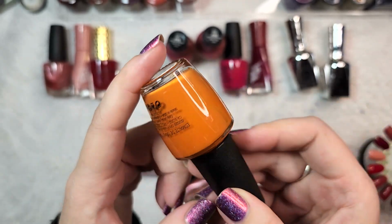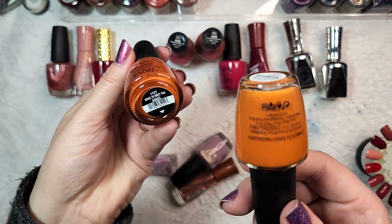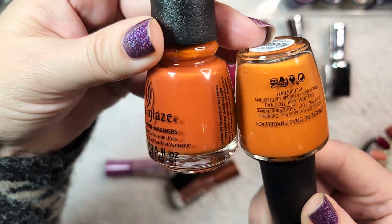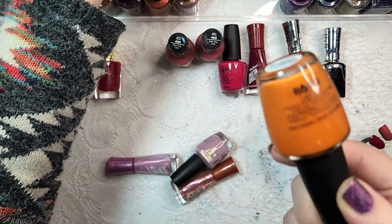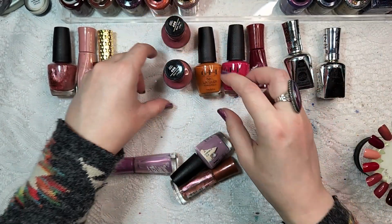Just to compare it to a couple of colors that you may already have or seen. The first one is Spice to Meet You by China Glaze, and China Glaze is darker by comparison, in a similar sort of a burnt yellow leaning orange color family. So yeah, we're definitely adding that one to the collection.